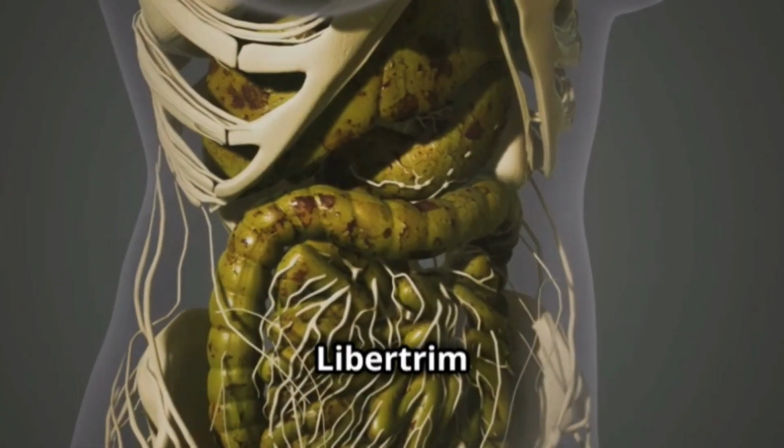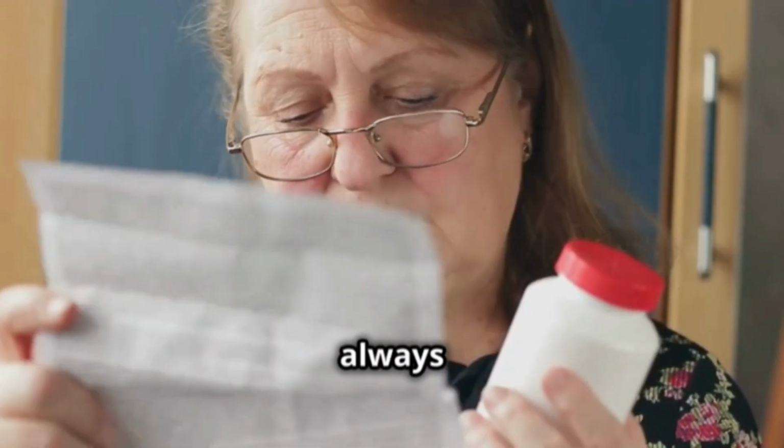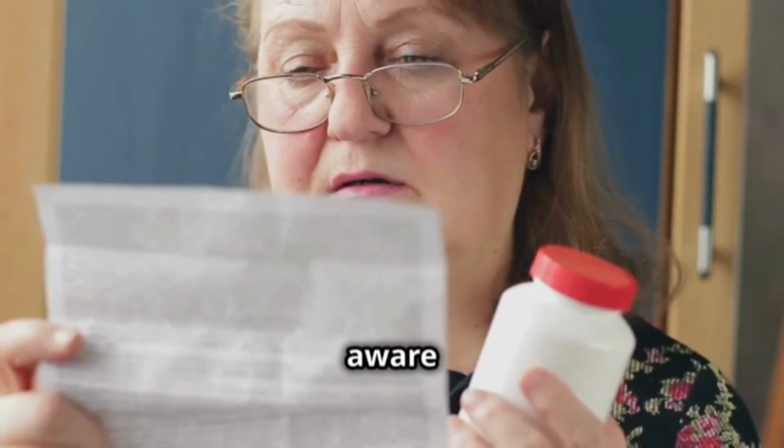To sum it up, Libertrim is a very useful tool for managing various digestive disorders. Remember to always follow your doctor's instructions and be aware of any side effects.